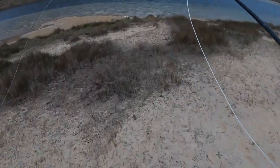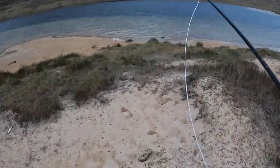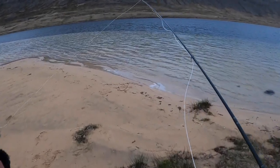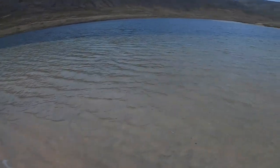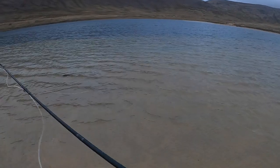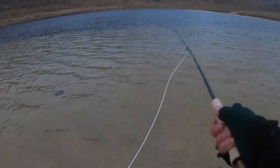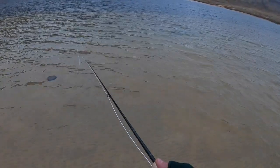It's pretty unique that you're fishing in yellow sand on a freshwater lake here in Iceland. Yellow sand isn't found in that many places. It's mostly black sand. This is awesome. It's the middle of the night once again. It's around 12:30, so almost 1 o'clock at night. The rod feels really good.